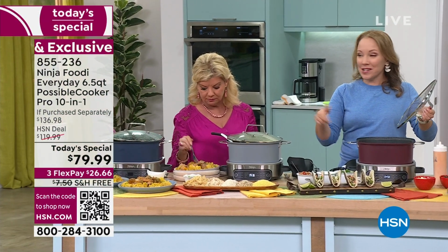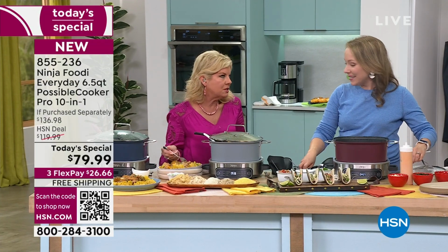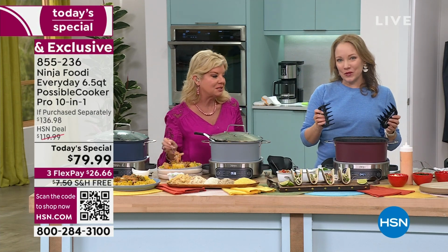Oh my goodness. Yes, because we adjusted it for the possible cooker, so it's specifically for this possible cooker. That's why I always love the slow cooker, but this is so much more. Look how tender everything is. Absolutely. That's why we say it takes the place of other appliances.